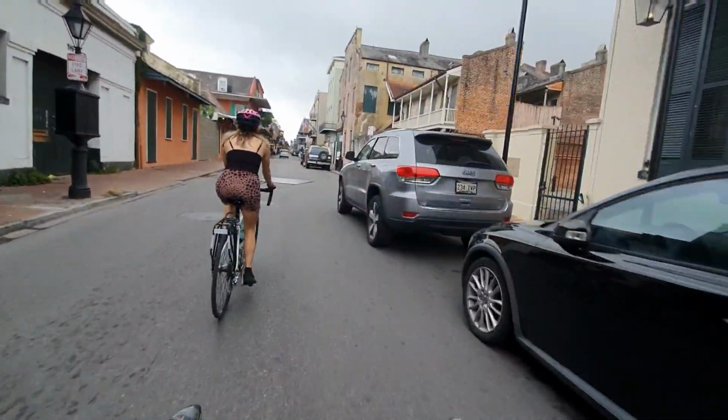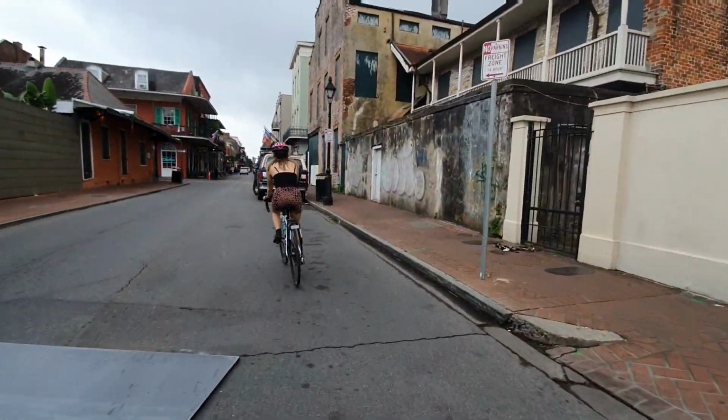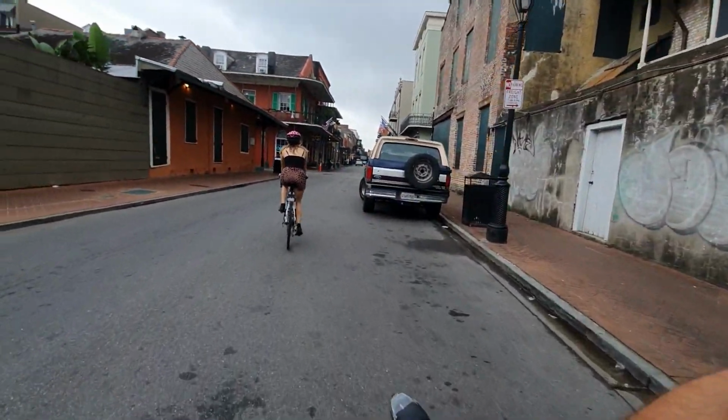It is so old looking. And I kind of like how it's a bit rough too. Definitely adds to the feel.